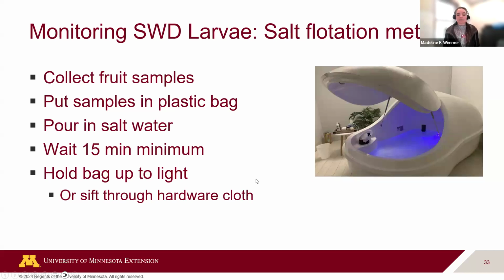And then when it comes to monitoring it in the fruit, by the time it's in the fruit, we're in a different phase of management because we know that it's already starting all of what it's been doing. There is the option of doing a salt flotation method. This is where you collect a number of fruit samples, and there are different guidelines out there of how to do these protocols. You'll be collecting fruit and placing it in a bag. You're not going to be grinding it or blending it because that would ruin the larvae. Once the fruit is slightly mushed, you add salt water to a bag or container.